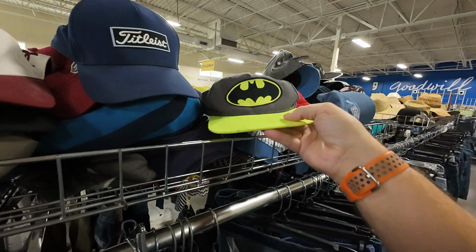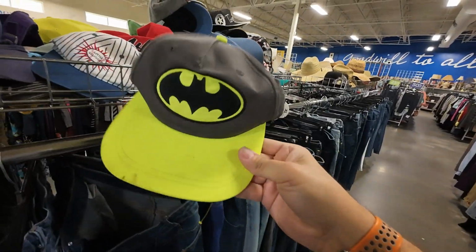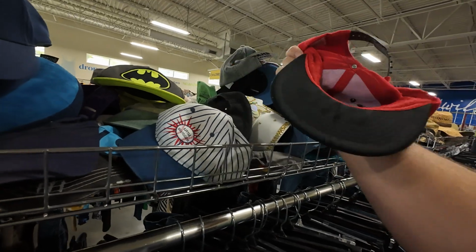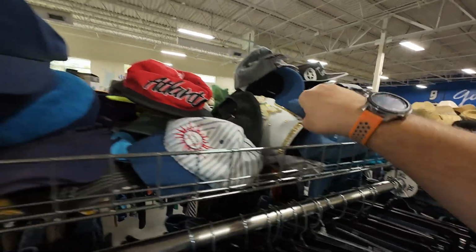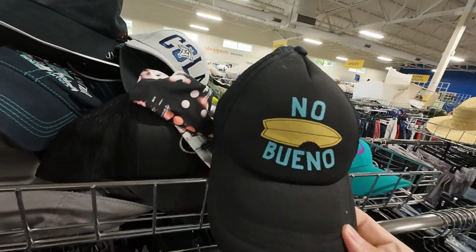Batman's pretty cool. It's like a youth one. That's kind of funny. I was in Walmart the other day and they had Batman shampoo. Oddly enough, they didn't have any conditioner, Gordon. All I see is the Titleist hat. Let's grab that. Yeah, this hat doesn't like my jokes either.